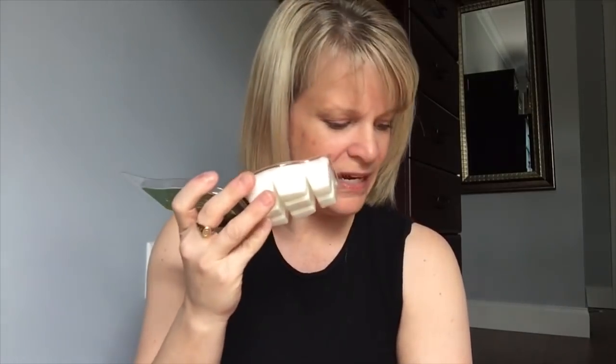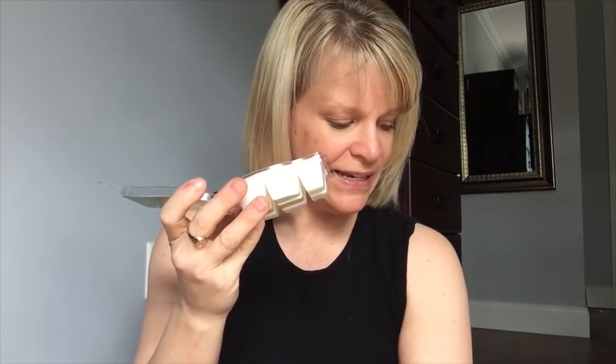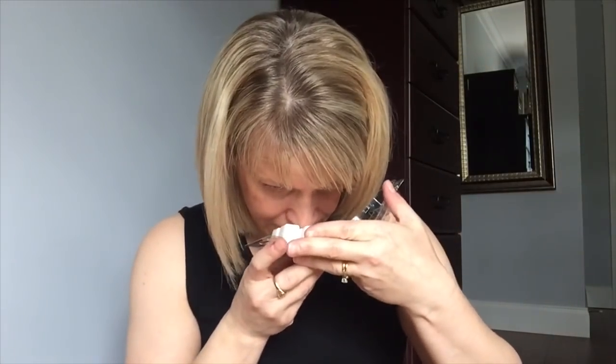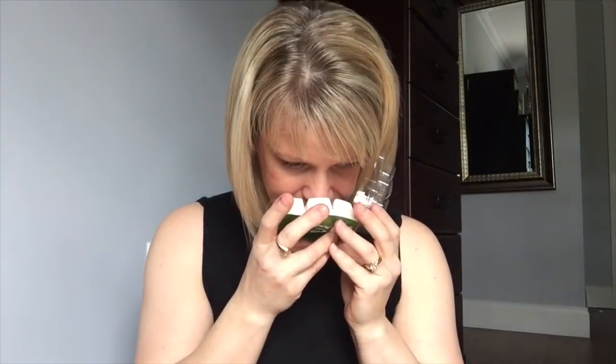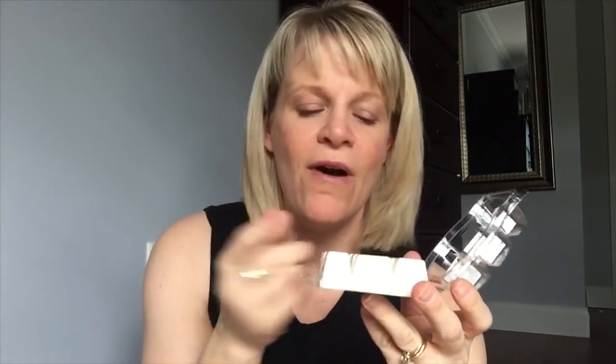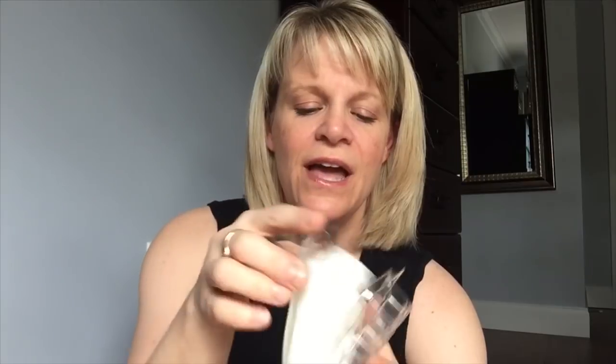Okay, next one. Ivy and Water Lily. This was the scent of the month last spring, I believe, and it is Mandarin Zest, Rain-Kissed Jasmine, Sheer Amber, and Fresh Dewdrops. I wonder what dewdrops smell like. Oh my gosh, okay. Oh yeah, that's nice. This is nice. Tiniest bit of soap characteristic, but mixed with floral. And obviously it's not warm, so you can't tell for sure.